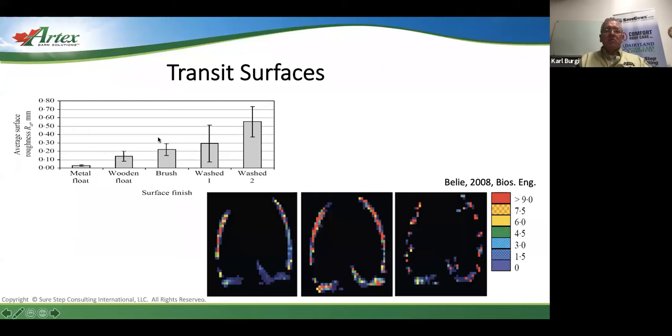You can see here the middle one is probably somewhere right in this brushed surface area. If it's washed out and we have a lot of stones, as I'll show you, we're not going to have a good surface finish. So it's really important that we have something that's not too slick, but provides footing.